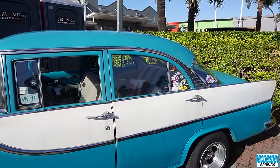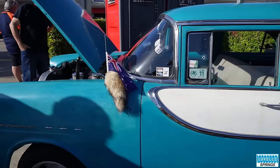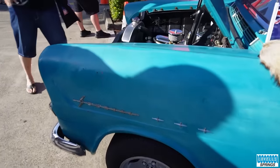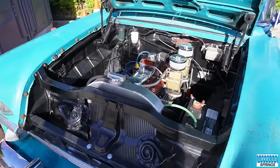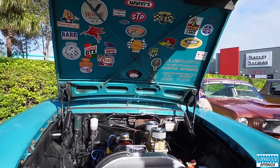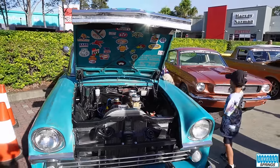Sort of took me back a bit. It was pretty period correct with the STP stickers and all, and the Foxtail. It's a little bit like when I was a kid in Broken Hill. This was the sort of stuff that was kicking around that was a modified car. My brother-in-law Keith Hall, he had cars of that era. Pretty sure he had an FB or an EK.